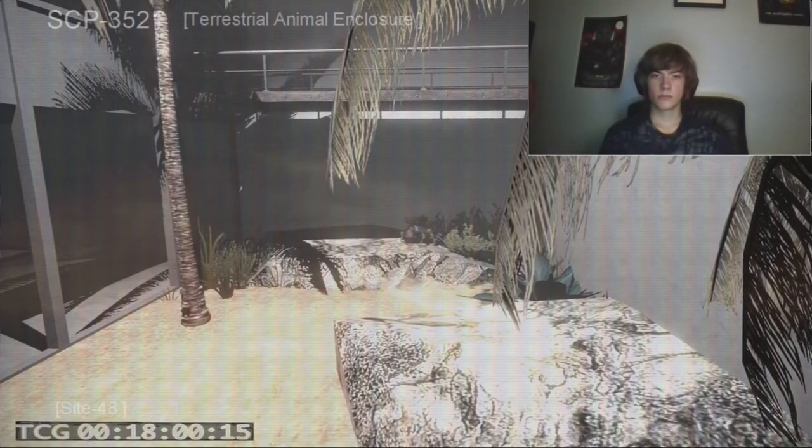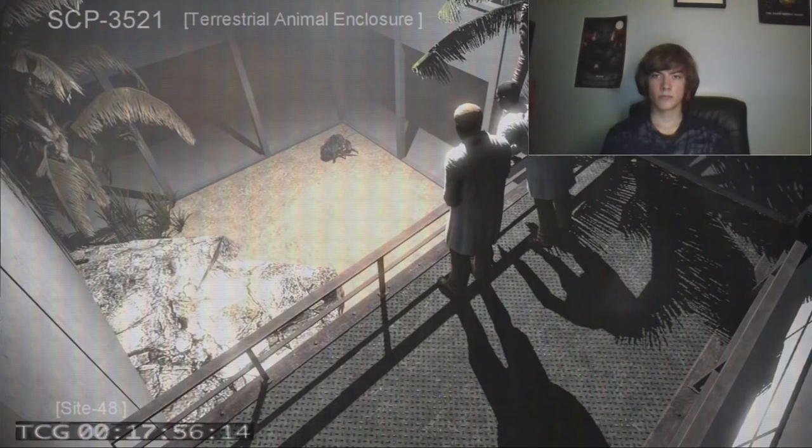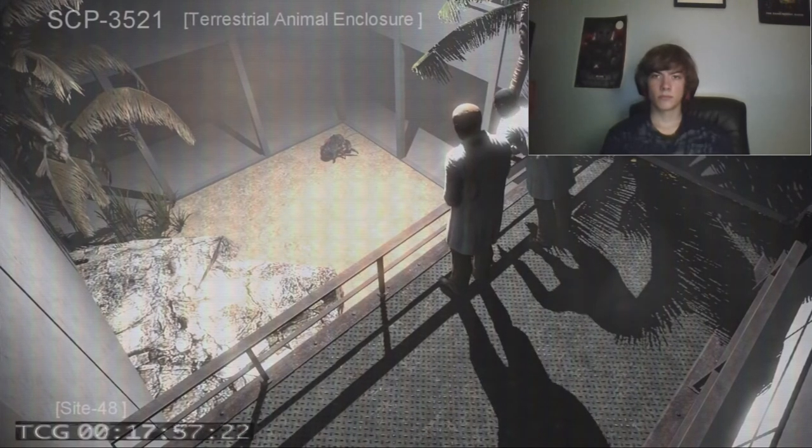SCP-3251 is currently held at a medium-sized terrestrial animal enclosure at Site 48. The temperature and humidity within its enclosure are regulated and made to simulate that of its native, tropical environment. 3251 is met with the same nutritional accommodations as a non-anomalous member of its species. Level 3 clearance and permission from the operating site director is required to interview or otherwise interact with it.